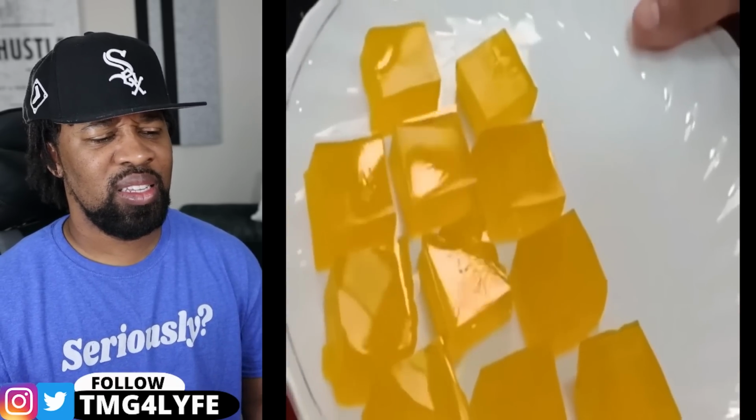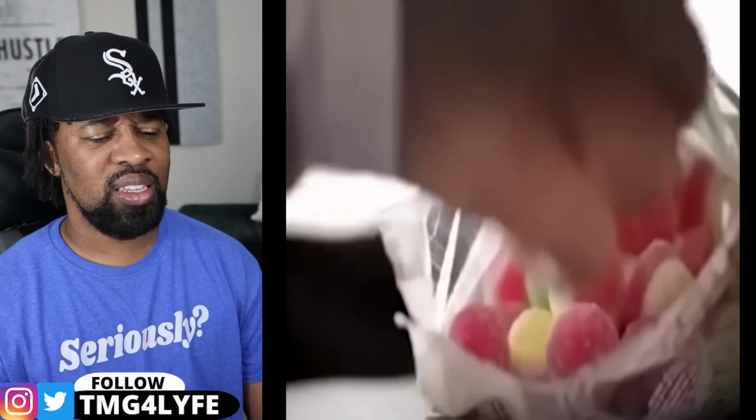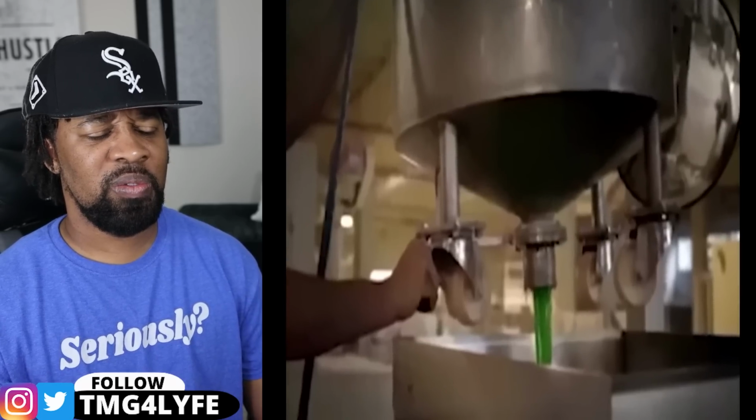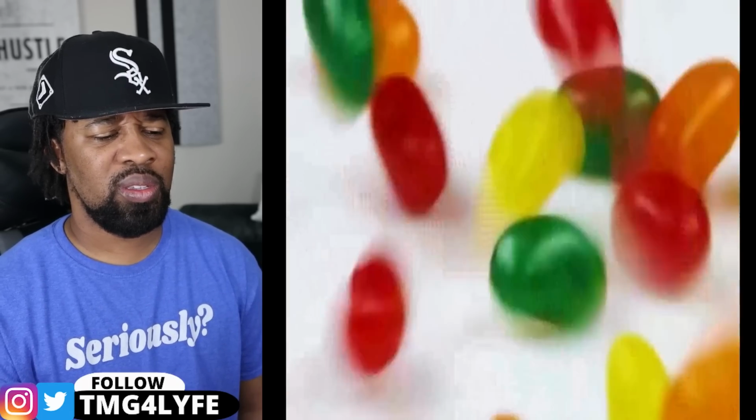Fortunately, you can avoid gelatin. You just have to give up all your favorite treats and opt for vegan alternatives. There's a product called agar-agar that vegan product manufacturers use as a similar alternative. Rather than being made from body parts, it uses a type of seaweed.